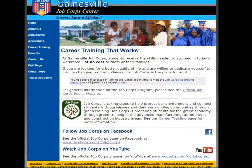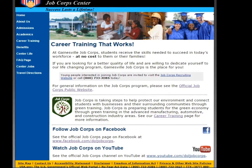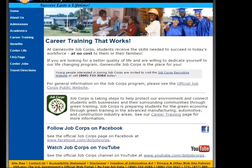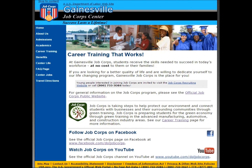At Gainesville Job Corps, students receive the skills necessary to succeed in today's workforce at no cost to them or their families. This is true. It is free and it is a government-run program. For those of you who already been doing the research, you know this already, so nothing really out of the ordinary here. It says here that this is a Job Corps that prides itself in taking steps to help protect our environment and connect students with businesses and their surrounding communities through green training. Now, what that basically is, is regular training from Job Corps, but it's more environmentally friendly. With this program in place, you'll see they're really heavy on recycling. So if you're not one to recycle, they will get on your ass about that, just so you know.